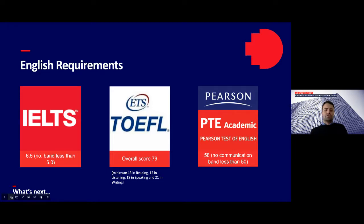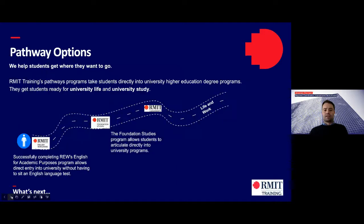An important thing to note is that some disciplines such as nursing, psychology, and education have higher English language requirements. So if you're interested in programs in any of those disciplines, I would encourage you to check on the RMIT website what the higher English language requirements are. Just touching a little bit more on pathway options for students who may not meet the academic requirements, RMIT Training offers English for academic purposes, as well as a foundation studies program to get students where they need to go.